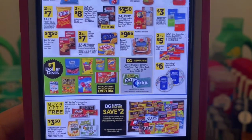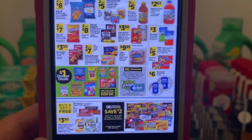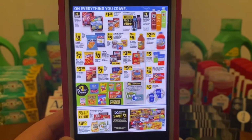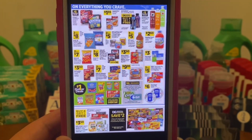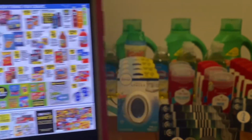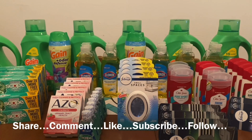Always keep in mind that Dollar General has over 2,000 items at a dollar or less. If we have coupons that are glitching and giving overage, that's what I say: put dollar items in your cart, and whenever you need them, they're right there next to you. And if you end up not using them, just go back and put them on the shelf. That's something I do. I'll put dollar paper towel, toilet paper, dish soap, whatever it is.